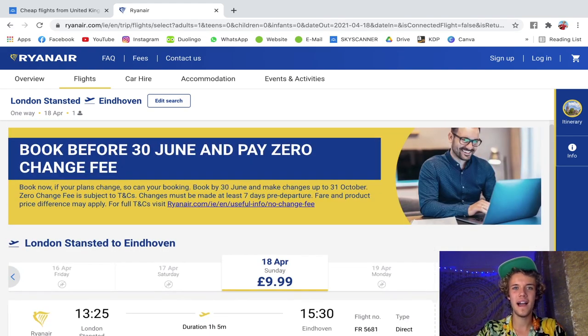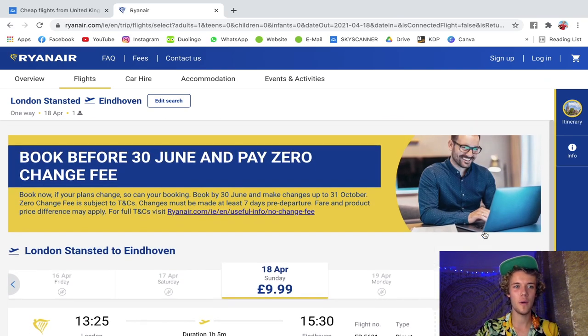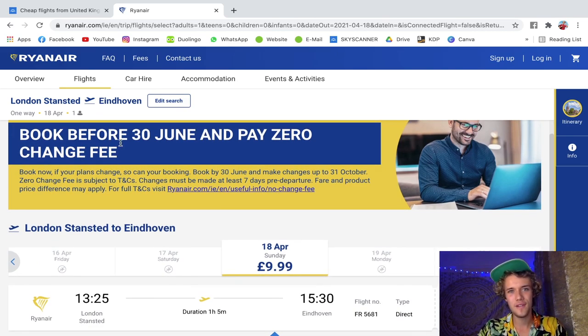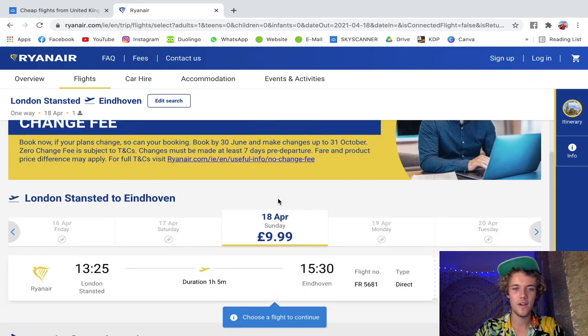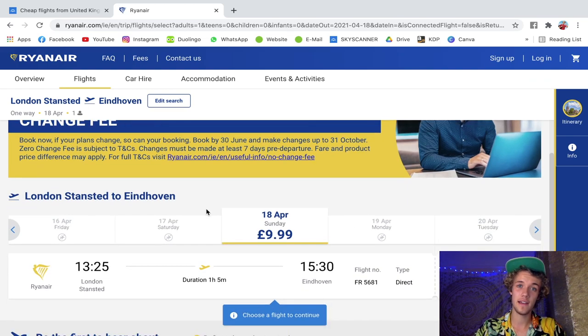The reason why I want to walk you through a booking with Ryanair today is, very simply, that in 5 days from now I will take this flight from London Stansted to Eindhoven. As I said in the last episode, I live in Mönchengladbach, a city in Germany that is quite close to the Dutch border. And for me, it makes a lot more sense to fly to Eindhoven than to Germany, because it's a lot cheaper. There you can see this travel hacking in action. So I'll actually take this flight on Sunday for £9.99 from London Stansted to Eindhoven.